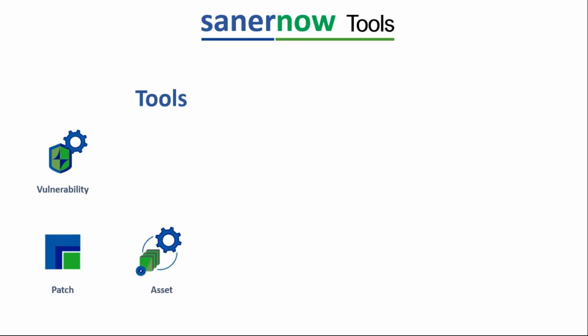Then we have an asset management tool. The primary purpose of this tool is to gather an inventory of operating systems, hardware devices, and software applications that are there in the organization. In addition to that, it also helps manage the software licenses and understand if the investment that has gone into procuring these software licenses is being utilized effectively or not.